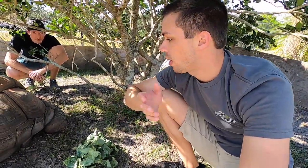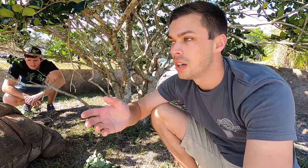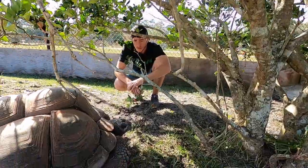It is pretty important with Galapagos as well as Aldabra tortoises to give the terrain in the enclosure some height. That way they can climb over it, and that helps build their muscular strength and keeps them healthy, especially with a tortoise like this that didn't have the best setup growing up. Now, Kyle, where did you get Crush from?